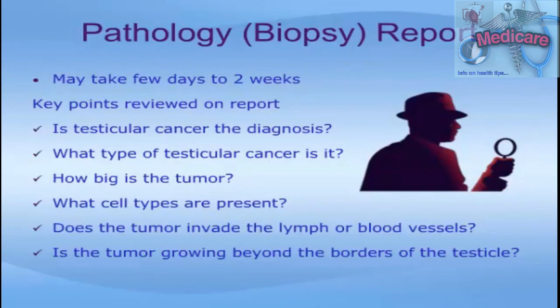Several important questions about your tumor, which will impact your prognosis or outcome, and your treatment plan, will be answered by this report, including: Is testicular cancer the correct and final diagnosis? What type of testicular cancer is it? How big is the tumor? What cell types are present in the tumor? Does the tumor invade the lymph channels or blood vessels? And is the tumor growing beyond the borders of the testicle?